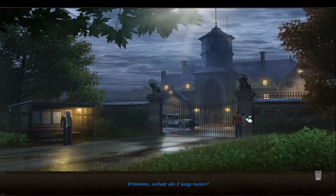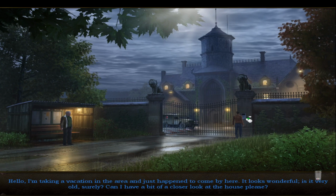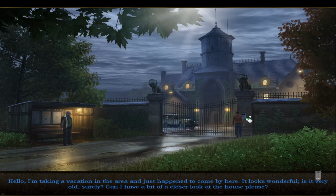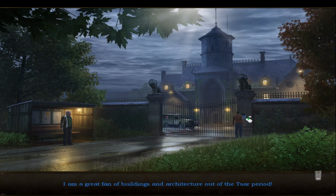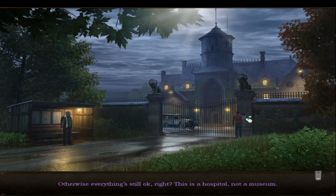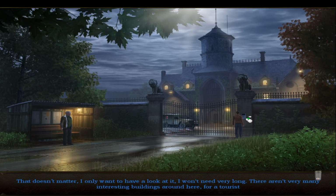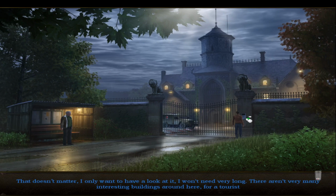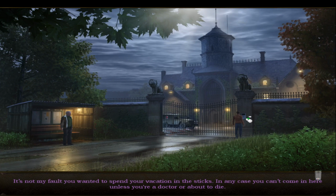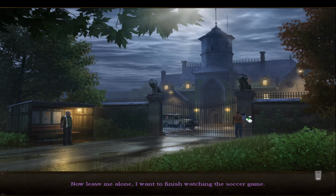Yeah? What do I say now? Hello, I'm taking a vacation in the area and just happened to come by here. It looks wonderful. Is it very old, Shirley? Can I have a bit of a closer look at the house, please? What? I'm a great fan of buildings and architecture out of the Tsar period. Otherwise, everything's still okay, right? This is a hospital, not a museum. That doesn't matter. I only want to have a look at it. I won't need very long. There aren't very many interesting buildings around here for a tourist. It's not my fault you wanted to spend your vacation in the sticks. In any case, you can't come in here unless you're a doctor or about to die. Now leave me alone. I want to finish watching the soccer game.